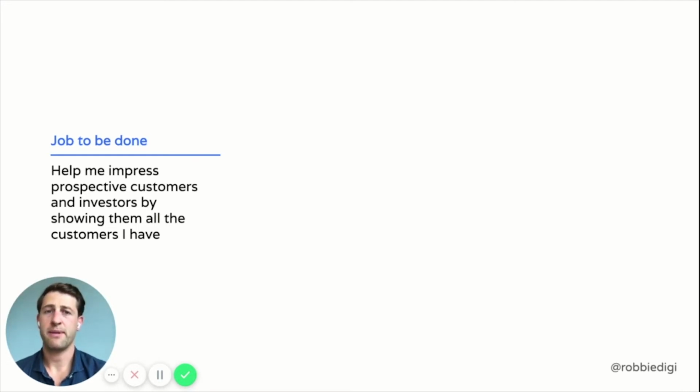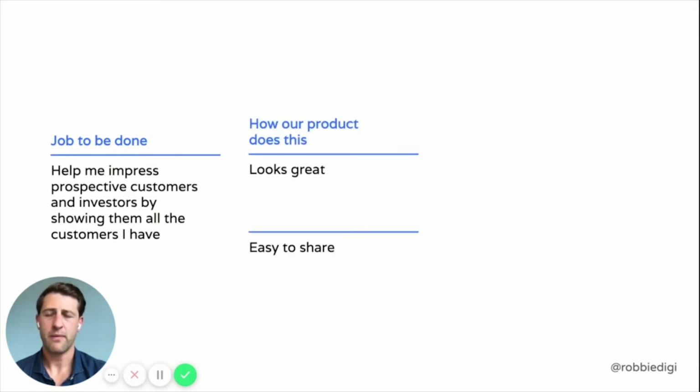So the first step to build great onboarding for our map feature here is to understand the job. And in this case, it's that the customer wants to impress their prospective customers and investors by showing them all the customers that they have. That's the job that the map does. A great map does that. There's two sort of benefits, right? The next piece, after you understand the job, is what are the benefits? How does our product help to do this job? And in this particular case, it's that the map looks really great and also that it's really easy to share. So you can pop it up at a trade show, you can easily export it to Twitter.